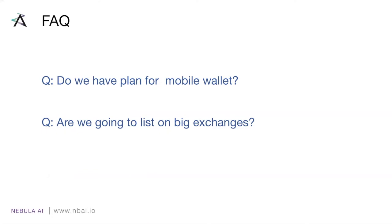So the mobile wallet is not the highest priority. But if everything goes well, we'll try to start developing a new one at the end of June, and I guess the Android version will be the first one. Then will be iOS, since the iOS approval process is usually much longer. So Android will be the first one to be supported.